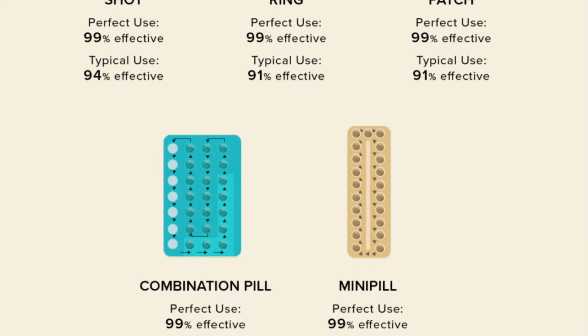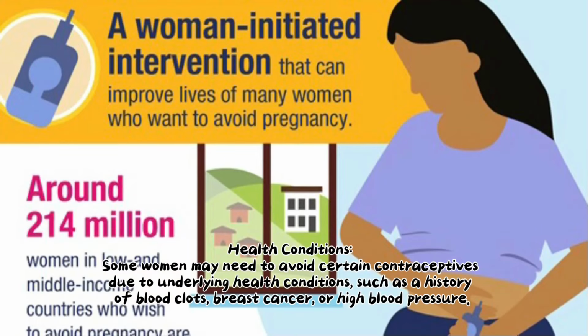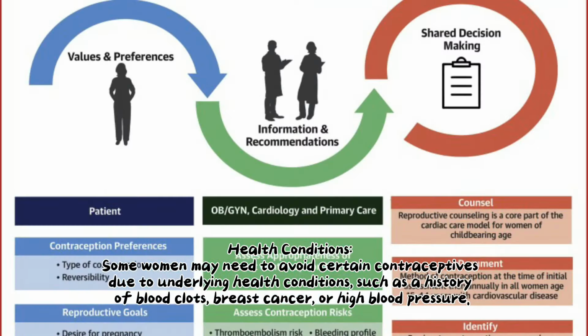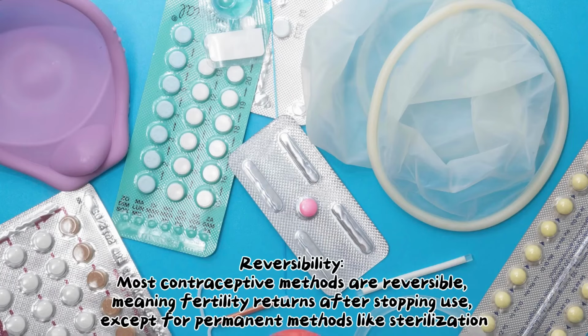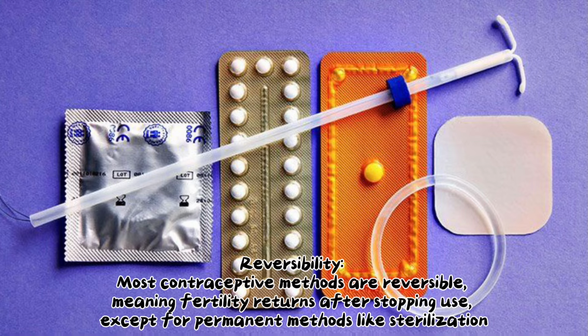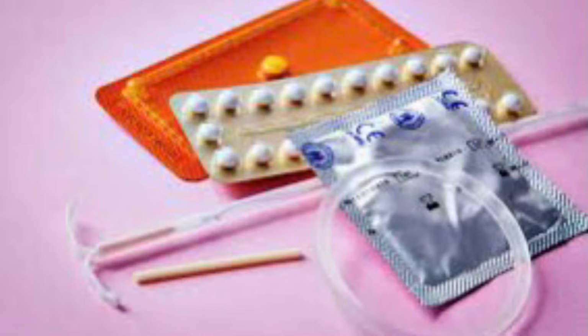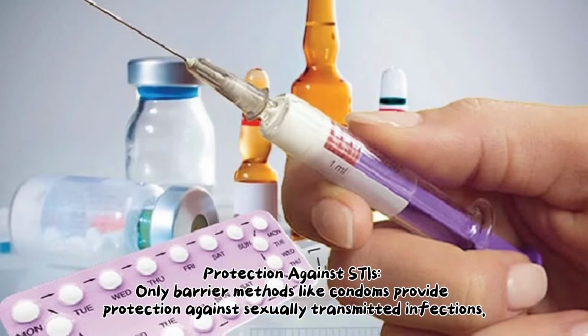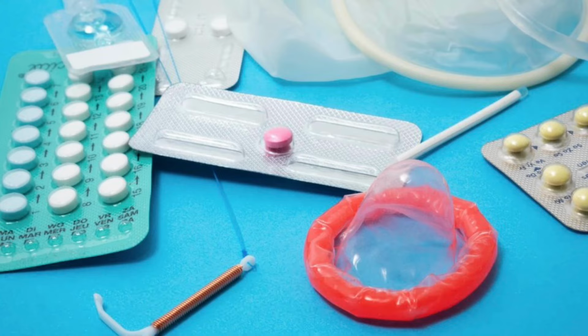Health conditions. Some women may need to avoid certain contraceptives due to underlying health conditions, such as a history of blood clots, breast cancer, or high blood pressure. Reversibility. Most contraceptive methods are reversible, meaning fertility returns after stopping use, except for permanent methods like sterilization. Protection against STIs. Only barrier methods like condoms provide protection against sexually transmitted infections.